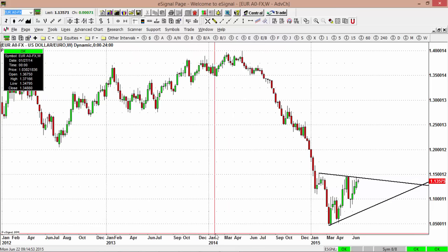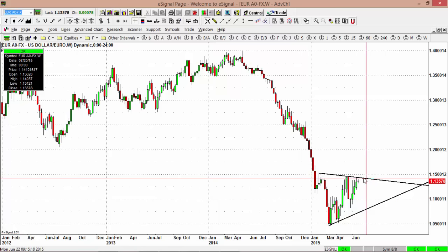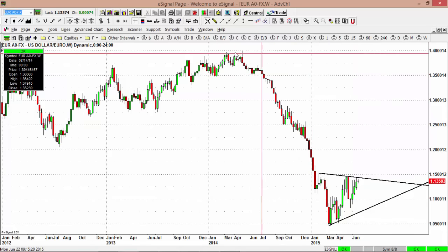Normally the rule is that when you are in such a strong downtrend, the market pauses, forms a triangle, and then continues down. That is the rule, because triangles normally act as continuation patterns. So 8 in 10 times you will normally see the market head back down. But always keep in mind that the market can go back up. Okay, that's what's happening in the euro.